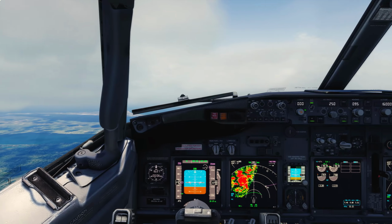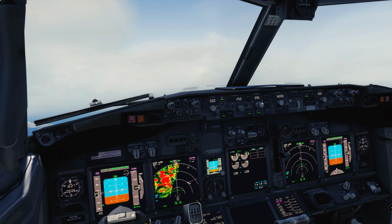American 1481, Miami Center, climb and maintain flight level 290. Climb maintain 290, American 1481.